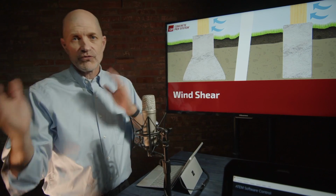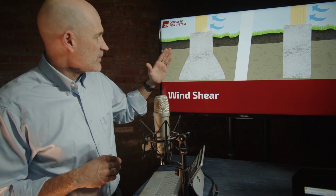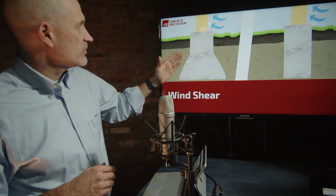All right, let's look at wind shear. Wind shear is the forces that hit your building and pull it up out of the ground or flop it over on its side. Now, CPS uses a massive double-sized bell auger to create this bell footing, okay? So you've got a bell footing that might be 12 inches on top and 24 inches on the bottom. So it's twice the size on the bottom than it is on the top, or it could be 18 inches at the top and 36 inches at the bottom.